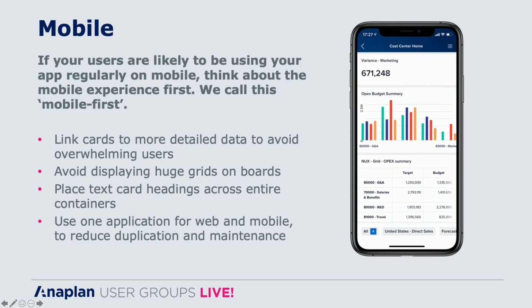And just finally, mobile. Obviously, we've just launched our new mobile experience. When thinking about mobile, if you have users that are likely to be using mobile a lot, like sales reps or execs, for example, then you might want to think about optimizing your apps for mobile first. We actually call this practice mobile first in the design arena.